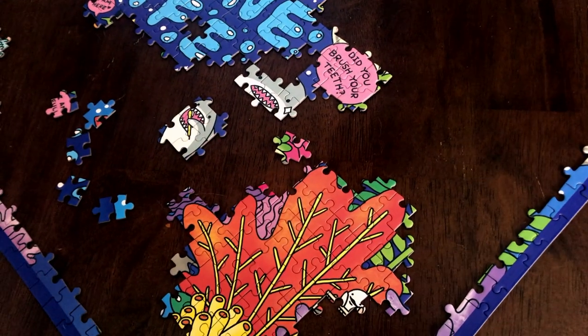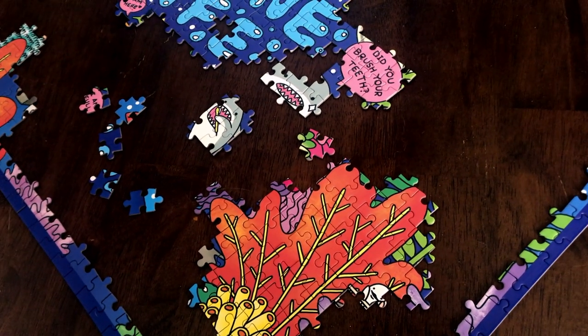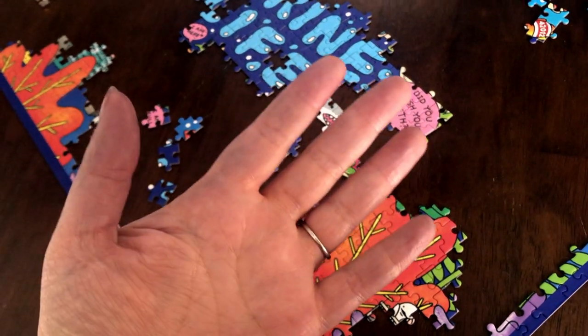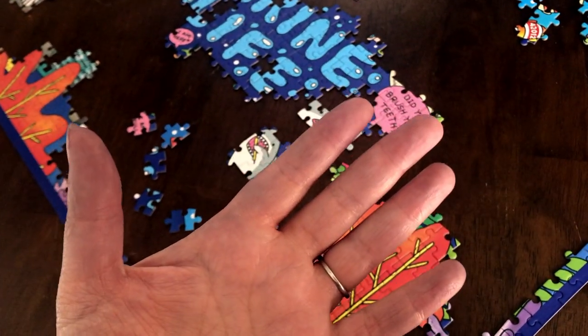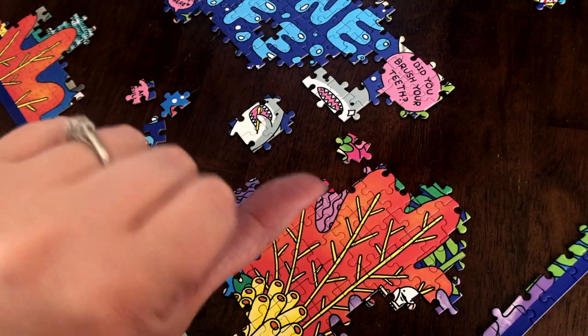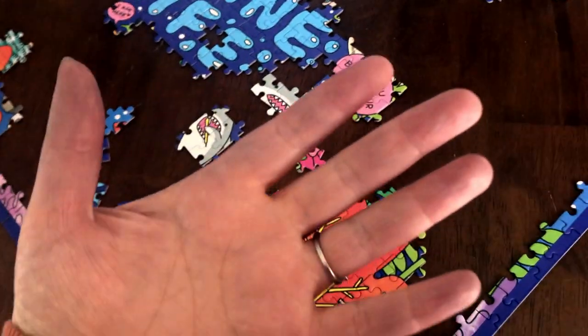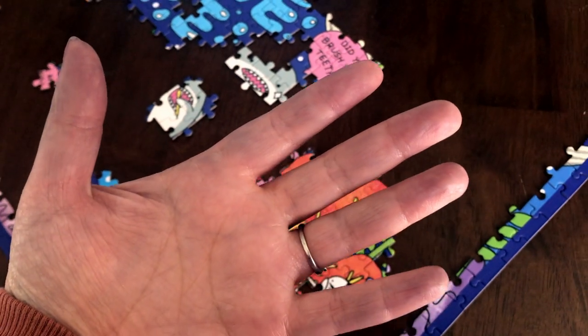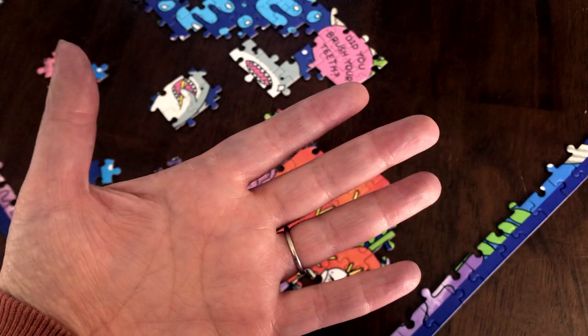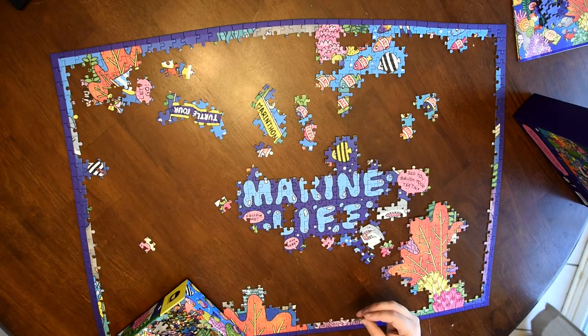There's one thing that I did notice that's a con, very mild, because I'm hoping it washes off, but my hands are starting to get dyed blue. Again, it is a very vibrant puzzle, but I don't know if you can tell. They just look super dirty, but it's just like the ink rubbing off. So just wanted to mention that.